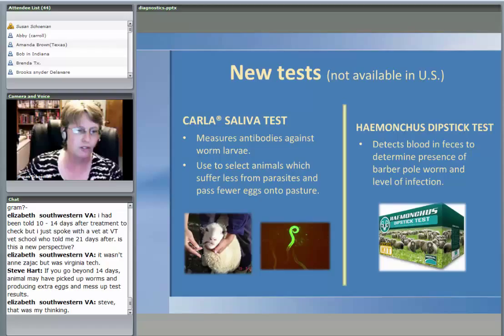The first one that came out was the one on the right, which is a dipstick test. And it's for the barber pole worm. You prepare the fecal sample, and then you put the stick in it, kind of like a hemoccult test or a pregnancy test, I don't know, and you can determine the level of infection, and I presume it makes a treatment recommendation. Test isn't available in the U.S. I don't know if there's any efforts whatsoever to get it in the U.S.